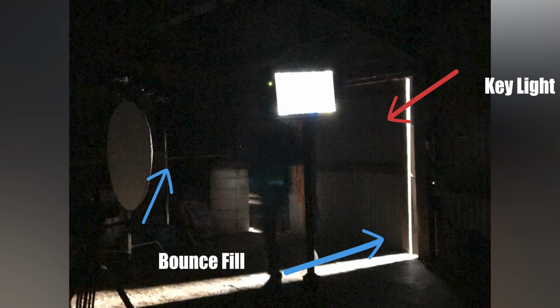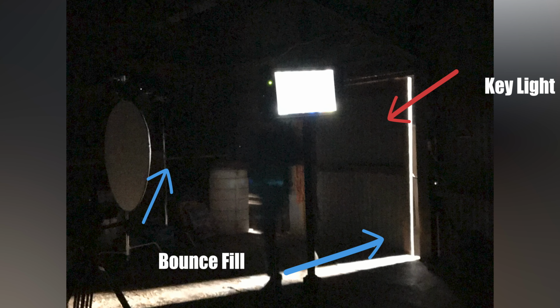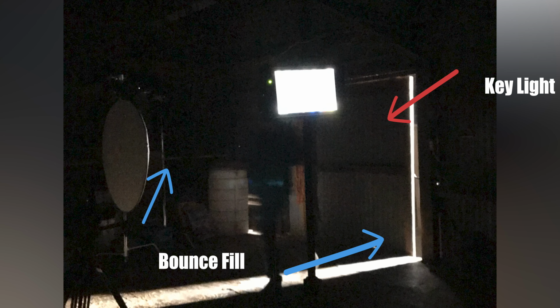I set this up because originally I felt like the frame was too dead, I guess. This bounce light helped the scene breathe a little bit and add a little more movement into a static shot. I really like how this shot turned out, especially the shadows on the floor of the barn as our villain enters the scene.